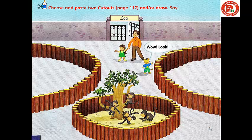Yes. Now, choose and paste. Open your book page 170. You can take the picture and put it in your zoo. Make your own zoo. Cut and paste the animals here. Okay.